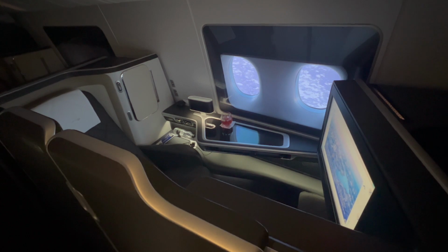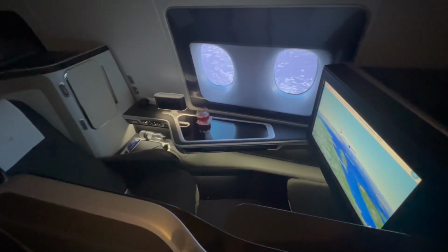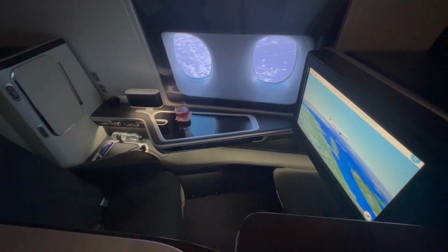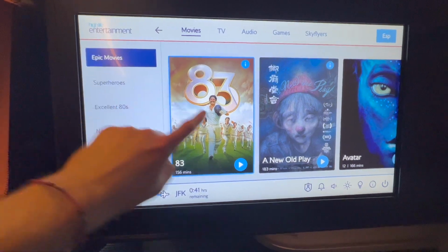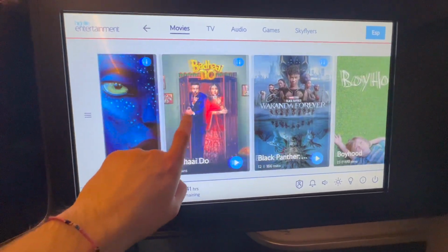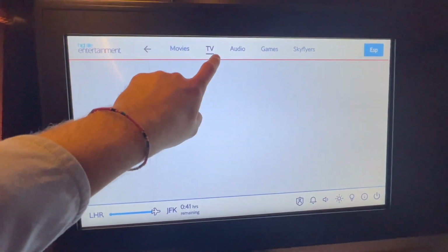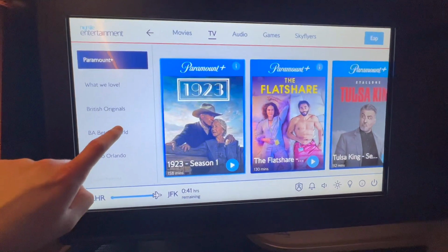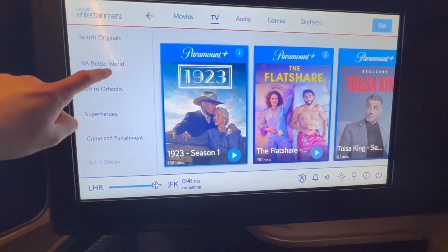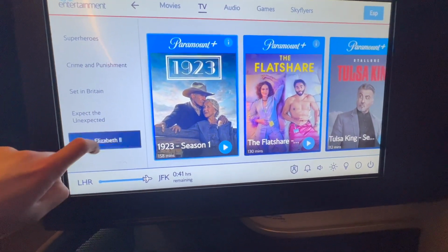This is a view of my suite somewhere over Canada with the doors fully closed. As you can see here, it offers perfect privacy and feels pretty cozy. The IFE system on this aircraft was more than adequate. It was an incredible selection of movies, TV and audio, and ultimately it really did the trick. Sometimes the system can be a little sluggish and it's maybe not as competitive as other offerings within the market. However, broadly, it did the job.